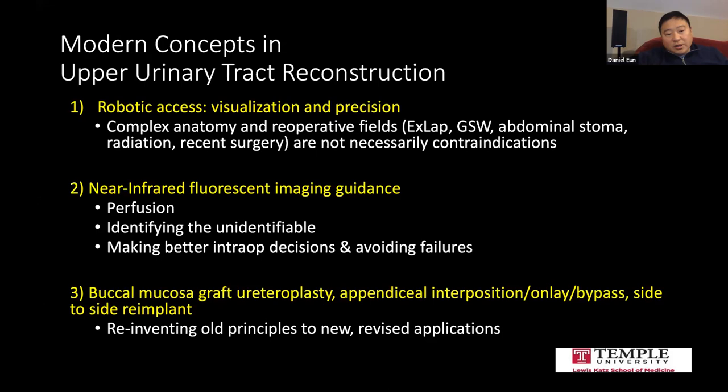The second statement I'll say here is that the use of infrared fluorescence imaging, which we'll talk about a little more afterwards, is really critical in helping to accomplish these tasks when it comes to upper tract reconstruction. Trying to identify the unidentifiable, things that are completely socked in and fused in, you need help to be able to see perfusion of the tissues and to make intraoperative decisions. We've never had this type of information available to us before on the field. I think you have to use this to leverage an advantage, especially when you're going minimally invasively and you don't have a tactile field.